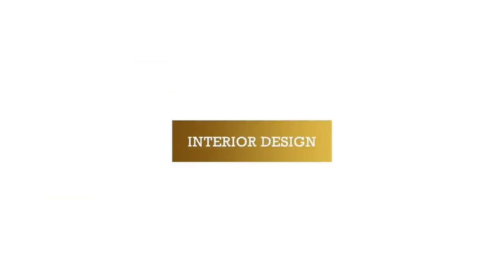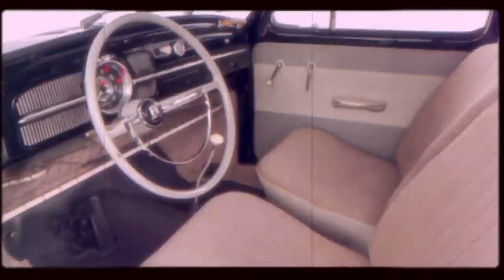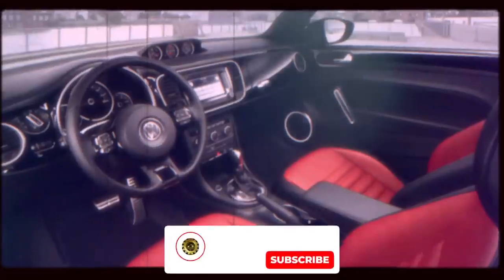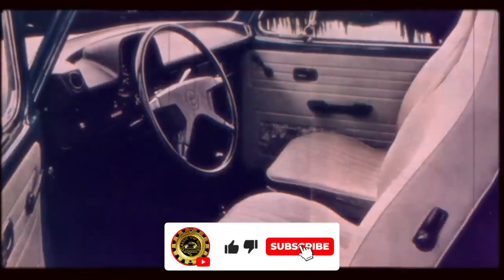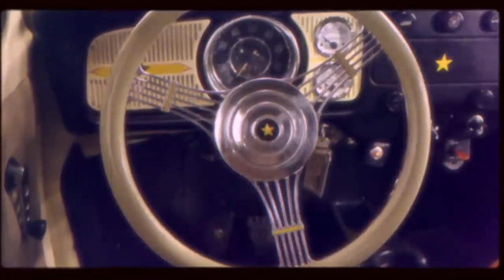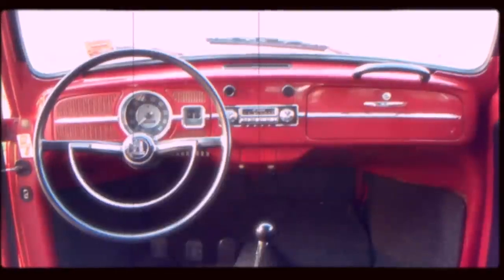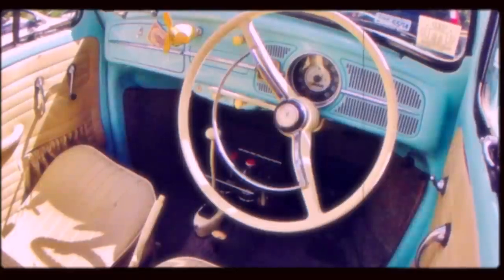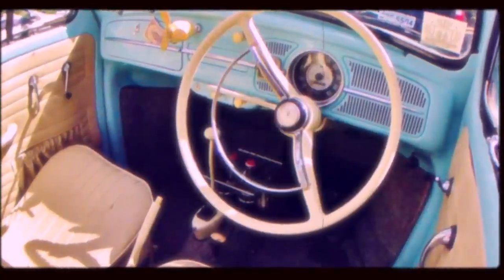Interior design. Now let's step inside and talk about the Beetle's interior design. At first glance, it might seem Spartan compared to modern cars, but there's a beauty in its simplicity. The large single gauge directly in front of the driver tells you everything you need to know. The flat dashboard with its metal finish is a classic touch. And that big, thin-rimmed steering wheel, it's like piloting a ship.